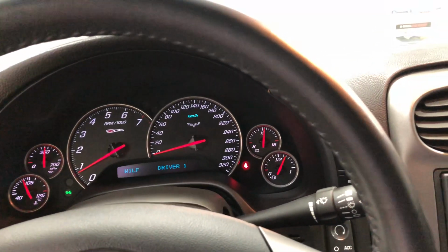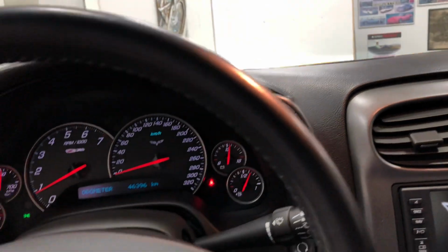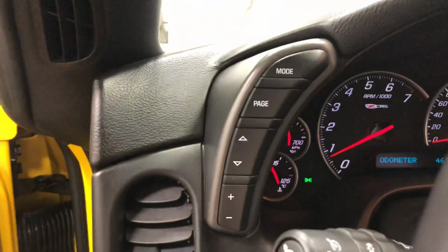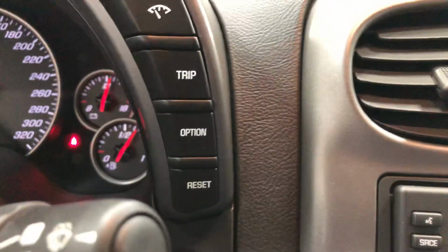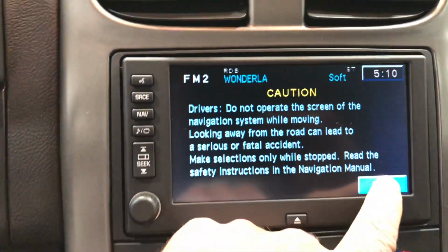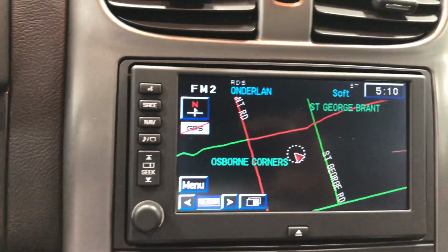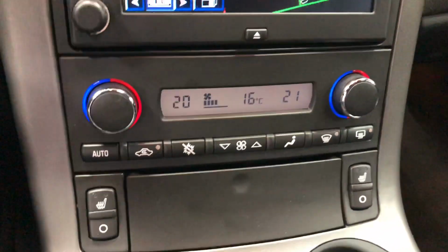Now it's got NPP, so with NPP, it's quiet until you get it going and then it opens up. So it's got the heads-up display that you see there, and you should also be able to see right there. It's got the driver information center over here, factory navigation right here, so let's put the nav on. We'll agree and hit nav, and there you have nav. Dual zone automatic air conditioning, heated leather seats.